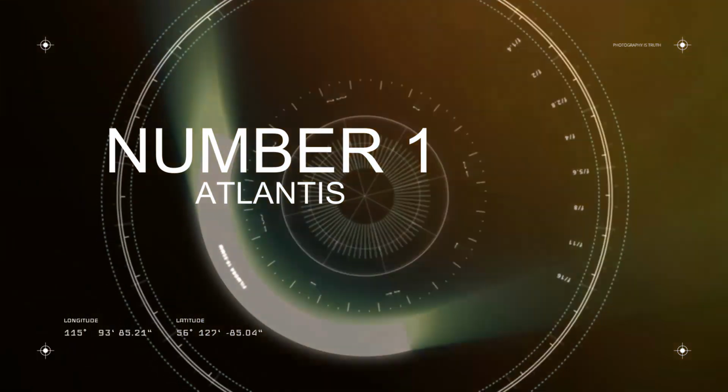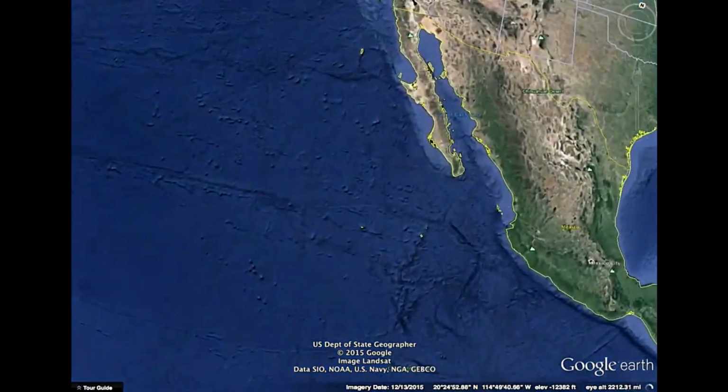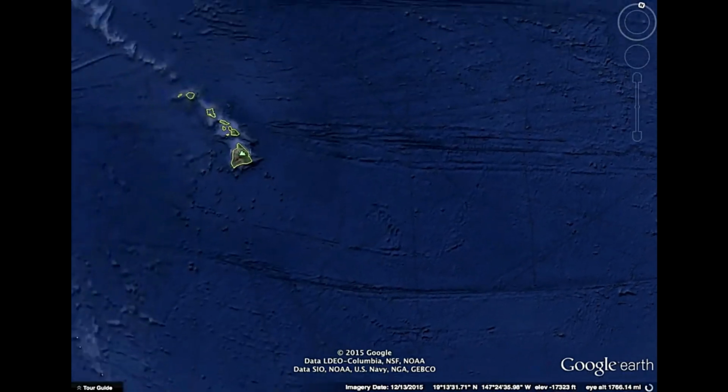Number 1. Atlantis. When Google Earth extended to the oceans in 2009, people were pretty excited to work out what might lie in the briny deep. Little did they know that they would find the fabled lost city of Atlantis. At least, that's what they thought.